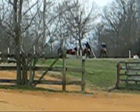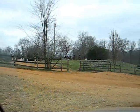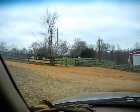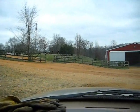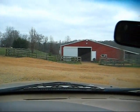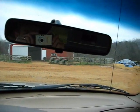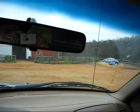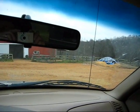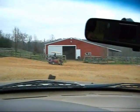But I'm sure I'll catch back up with you a little bit later on in the day. And we'll zoom back out here, be able to see what I get to see from the view of the truck. This is the barn, which you can't really see a lot of. And that's a rear view mirror. And then that's down in the back, where the jumps basically are. So we'll catch up with you later. Bye now.